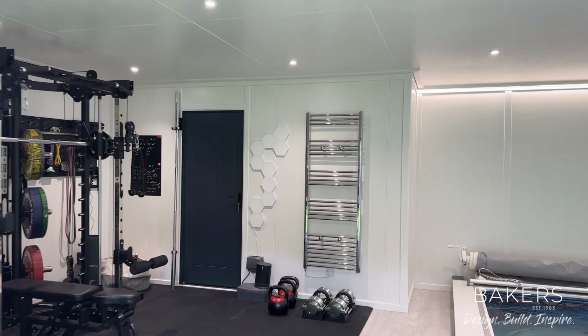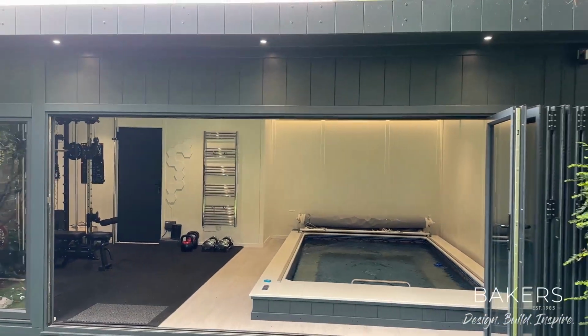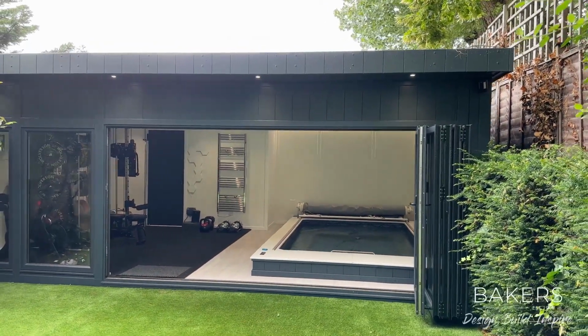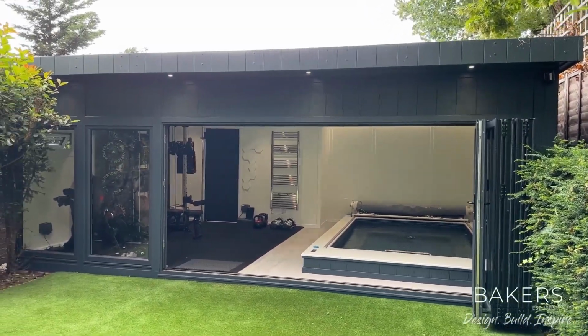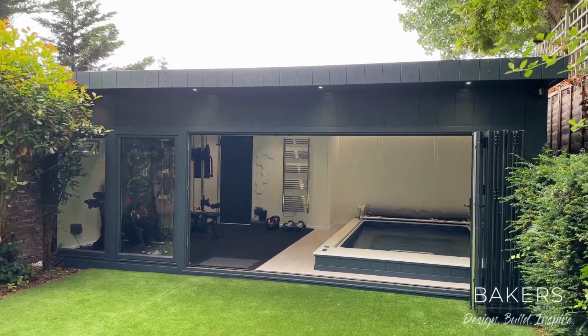So it's 6.8 meters wide and 5.42 deep in that L-shaped design, with all the usual things you would expect from Bakers. The lighting and heating is all set up by us. We even laid the floor for the client in this one as well. But what a fantastic project!